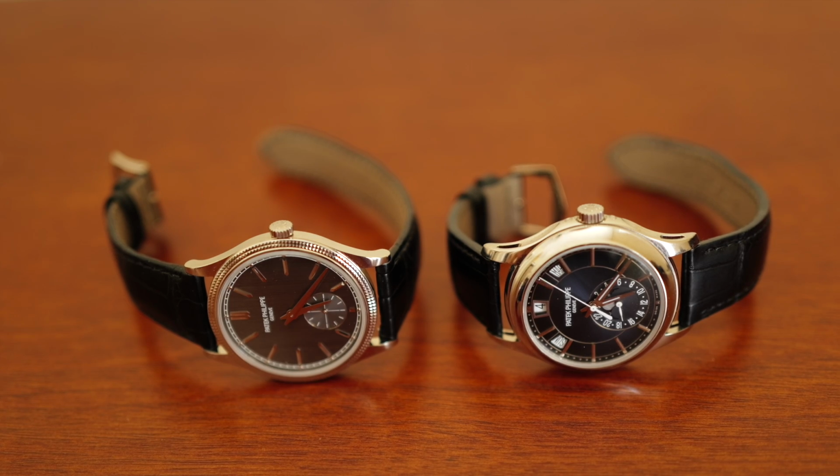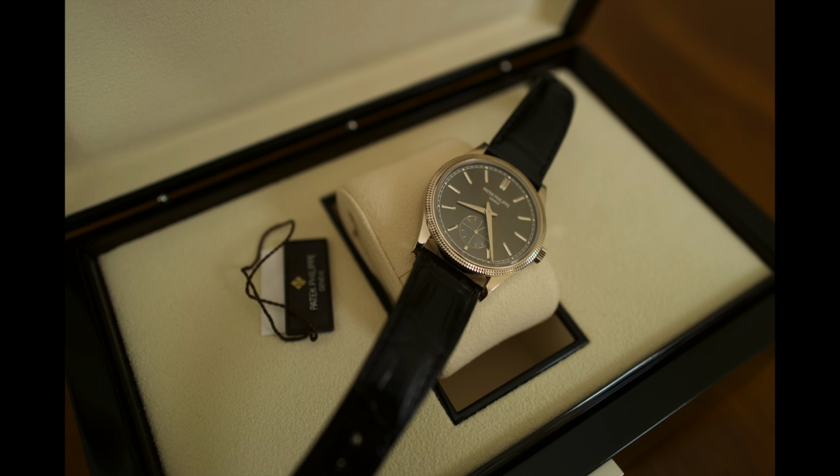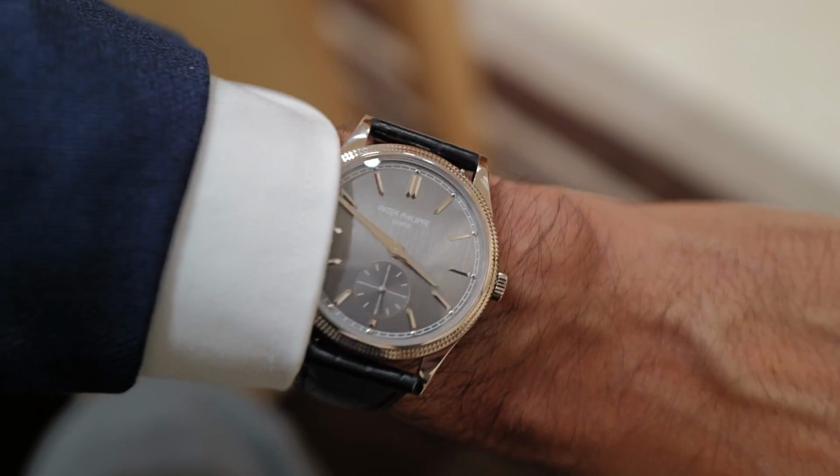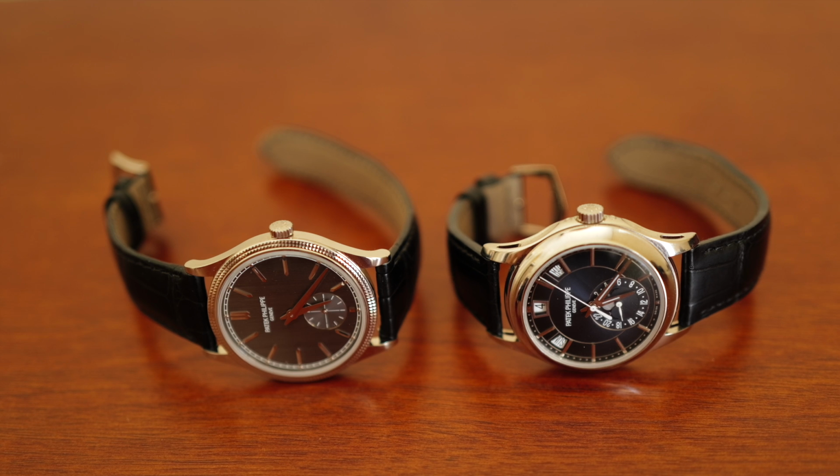So I think these two watches are a good way to start out a Patek collection. You have the charcoal dial and a dark blue dial, a very thin, dressy Calatrava, very simple, and a little bit more sporty annual calendar with more complications and a more complex dial.